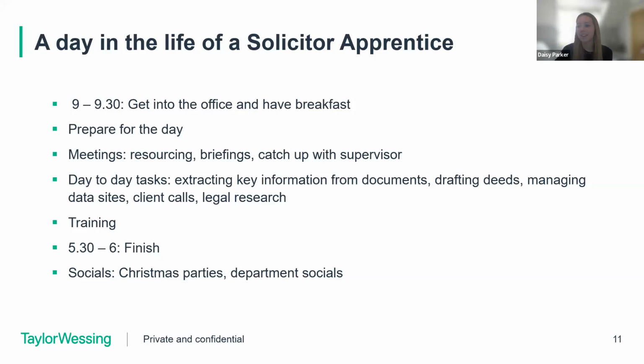So I'll write out a big list of everything that I've got to do for the day, any meetings that I've got, and just really make myself aware of my schedule so that I'm prepared for what's going to come that day. So usually I'll have maybe 1 or 2 meetings a day, which is quite nice. It splits the day up a bit.